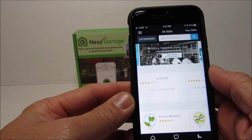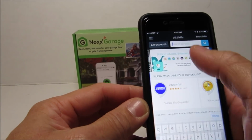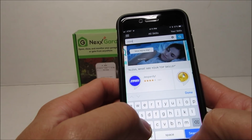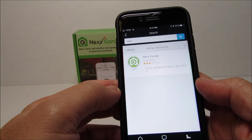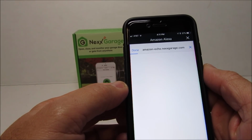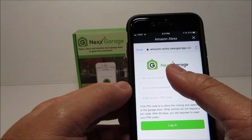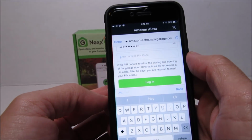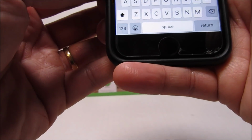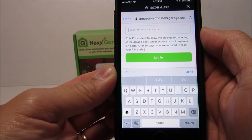Now, to set up Amazon's Alexa for voice control, you have to go to your Alexa app, click Skills, and search for Nexx Garage. Click and enable the skill. Now you will then need to log in and assign a PIN code. The PIN code is required for security reasons. You just don't want anybody to shout from the outside to activate Alexa and open the garage door for them.